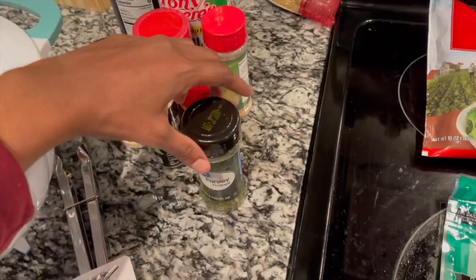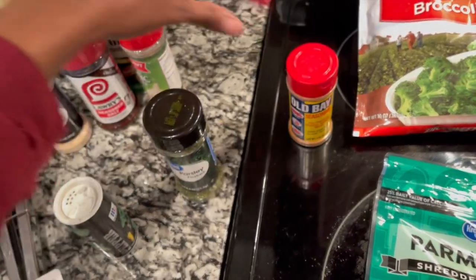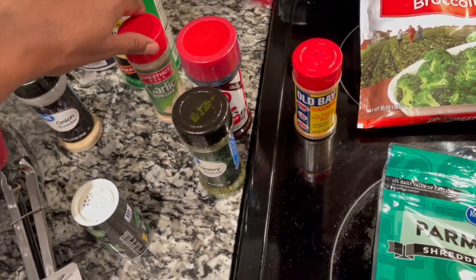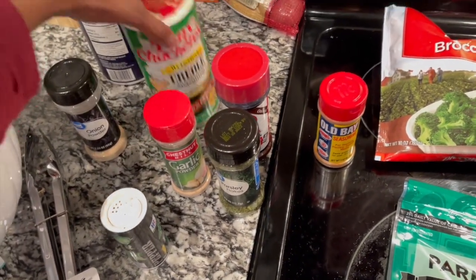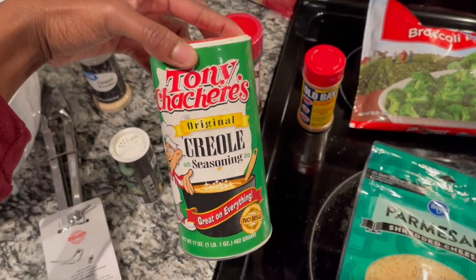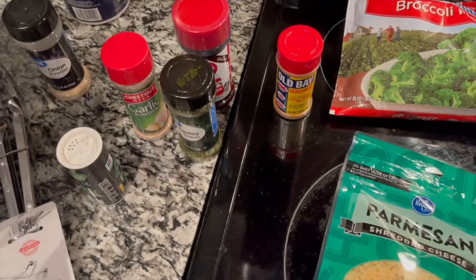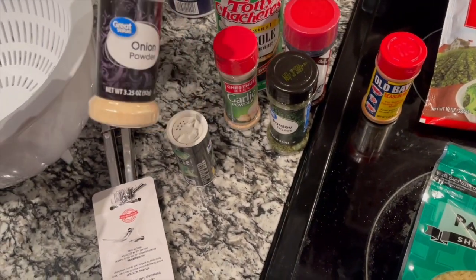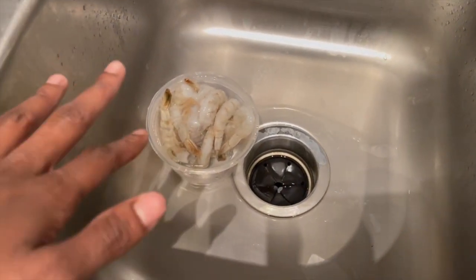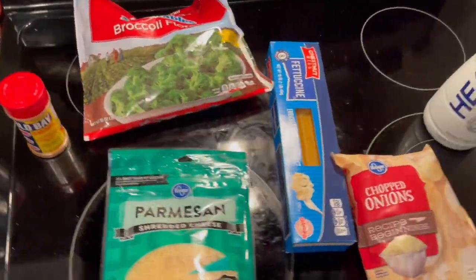And then these are the seasonings. I'm going to be using parsley, pepper, Old Bay is going to be for my shrimp, Lowry's seasoning salt, garlic powder, Tony's, because if you're from Louisiana, we put this on everything. I literally put this on everything. Onion powder, I don't know if I'm going to need this, but I just have it out. And then some salt. So, this is my shrimp. I've just got to take the tails off. But yes, this is everything that I got going on right now.